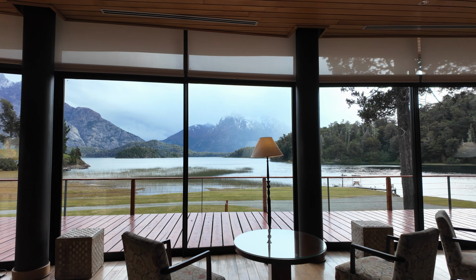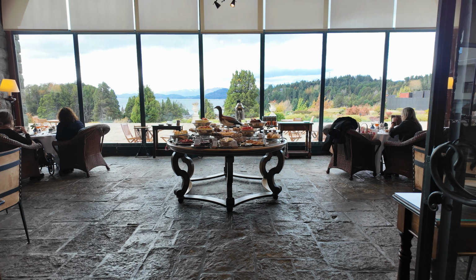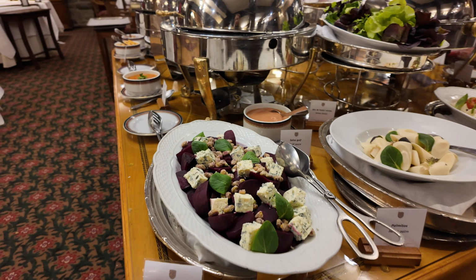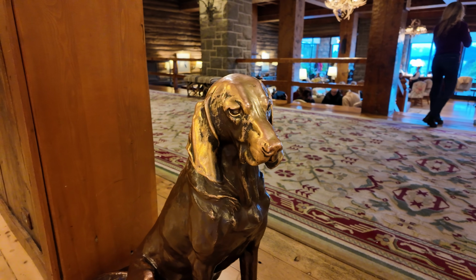The food was also a standout, with incredible buffets, fresh salad bars that had pretty much everything that you could think of, and several beautiful restaurants to choose from. There's truly something for everyone here, making it a perfect place to end the day exploring Bariloche.